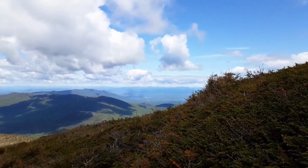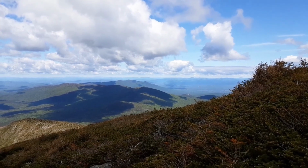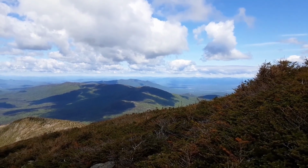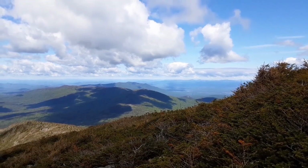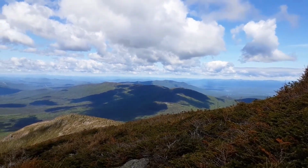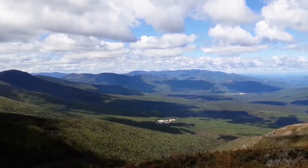The sound you hear off in the distance is that train system. It's called the cog railway system, and that's what we'll use to get down today. We will hike up the mountain, but we'll take the railroad back down.